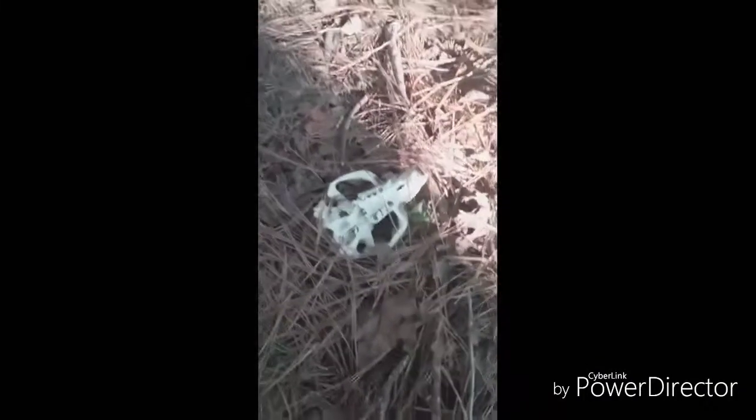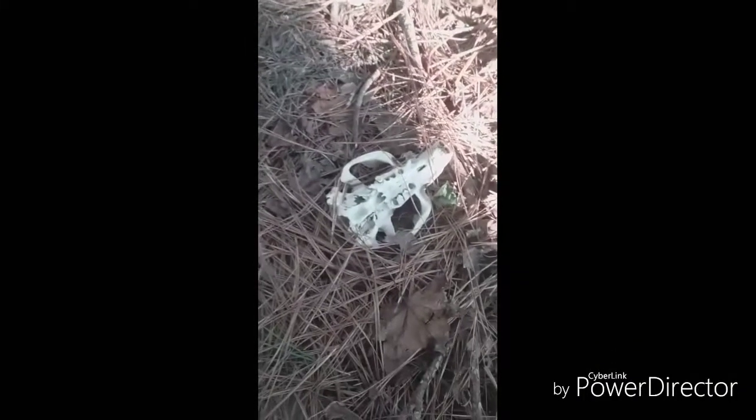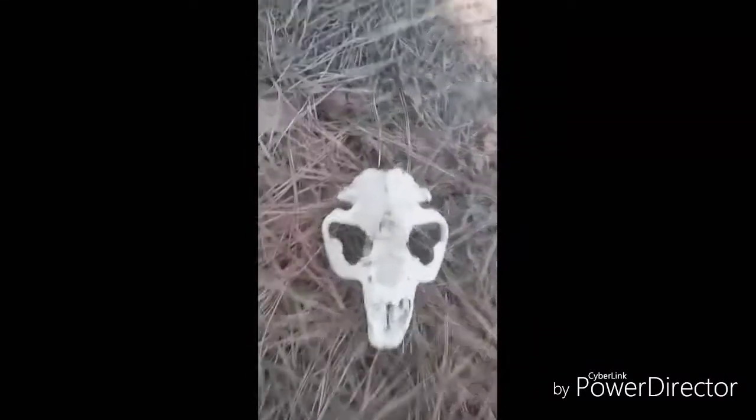Well, y'all, let me show you what I think is the biggest beaver skull I've ever seen down here. And this is a beaver. You can tell it's not a nutria because of how white it is. Nutria, and this is as I found it.